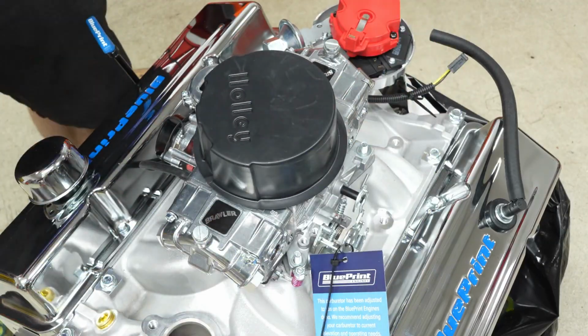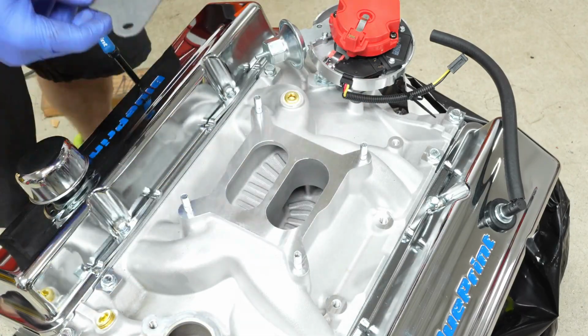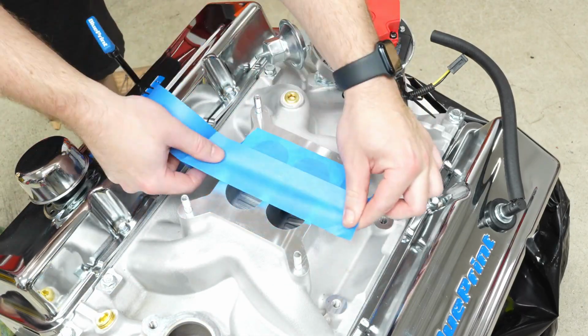With regular care, it can hit 400,000 miles and keep roaring. That deep V8 rumble? It's the sound of pure durability. Ever had one in your truck?